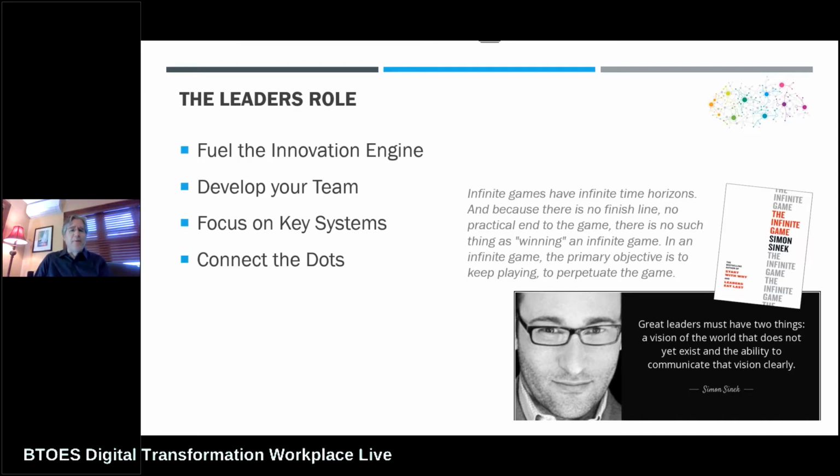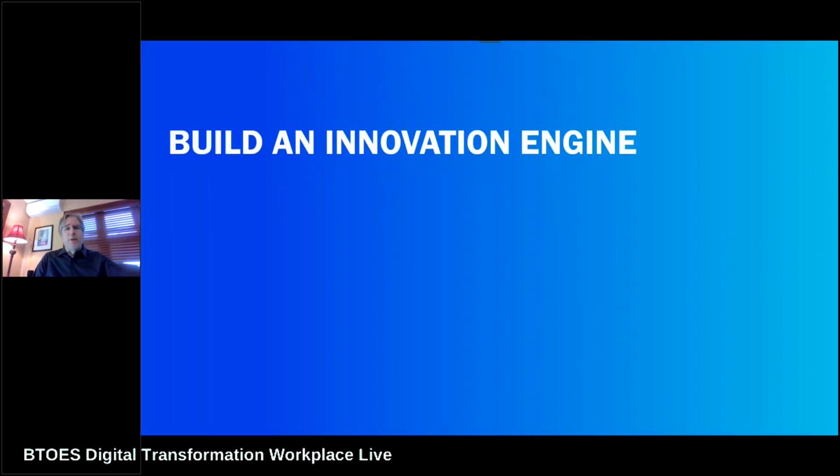So we are going to talk about fueling this innovation engine, developing our team, focus on systems, and connecting the dots, all with this infinite mindset. Keep going back to that concept. Again, there's no end goal. There might be some short-term milestones, but there is no end game here. So let's start with building the innovation engine.